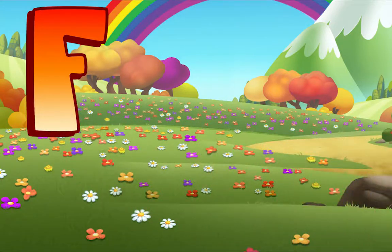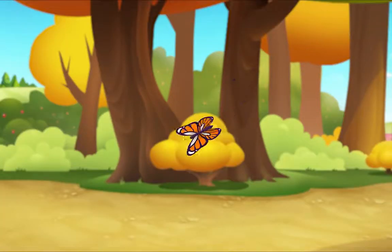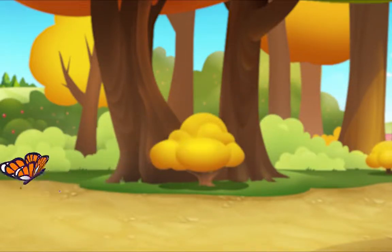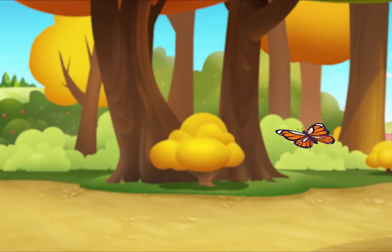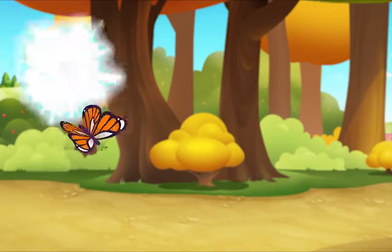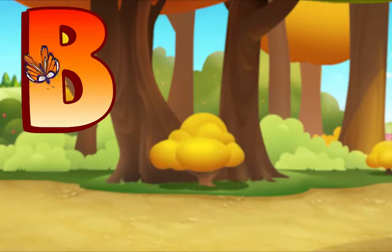Let's find more beginning letters. I see a butterfly. Listen. B-b-butterfly. What letter makes the beginning sound in butterfly? B! That's right! B, B, butterfly!